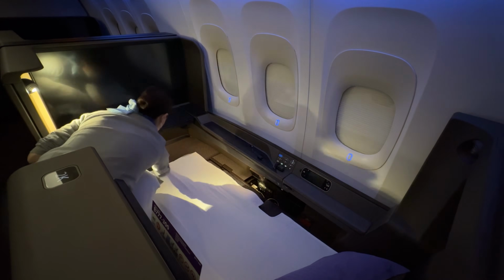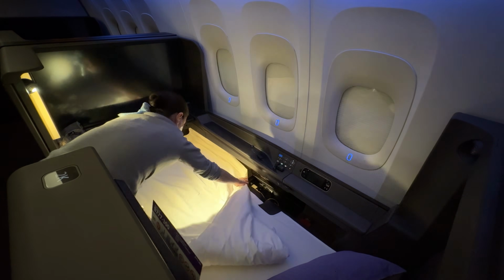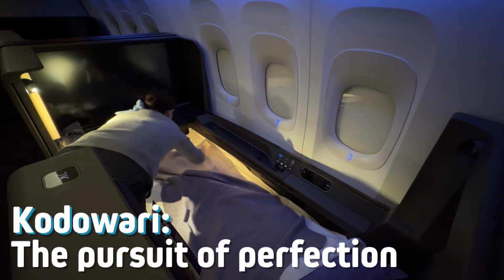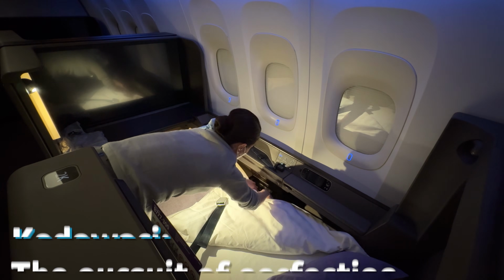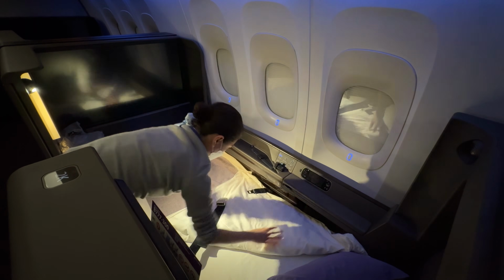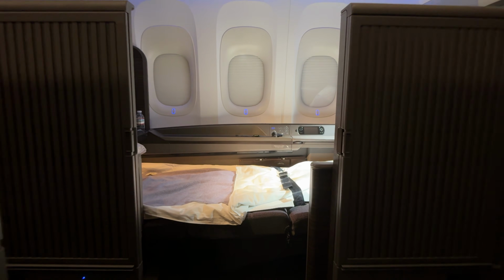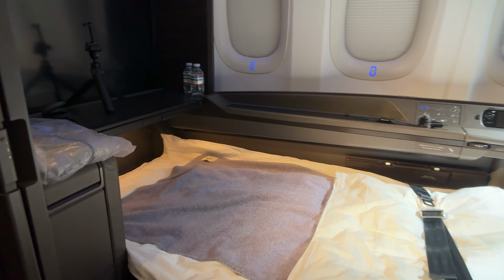First class offers turn-down service, so the flight attendant was kind enough to prep my lie-flat seat. And as she's doing that, let me introduce everyone to the concept of kodawari, which in Japanese culture is the pursuit of perfection, or more specifically, an extreme attention to detail. Now, you may be wondering, Mark, why are you giving a vocabulary lesson right now? Throughout the video, I'll be highlighting how incredible the service was, and here's the first example.